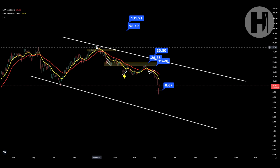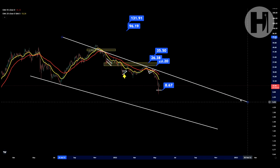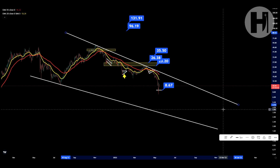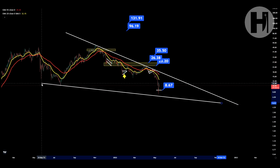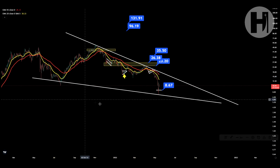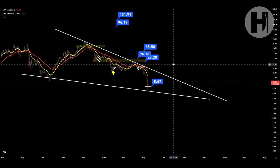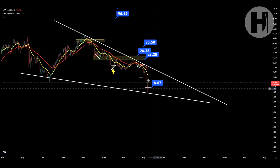However, you do not have two bounces off the resistance. So you can arguably say that this is some sort of a wedge, right? Because you're going to get tighter, right? This is some sort of a wedge, you could say, if you do it like that. But I don't think so. With a wedge, you're going to have a strong breakout probably. But I don't see that breakout happening anytime soon. So for now, we can just leave it as a wedge.